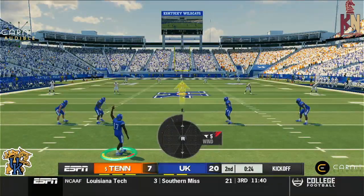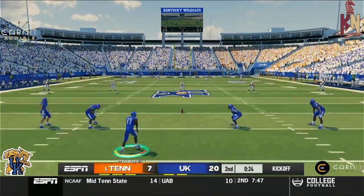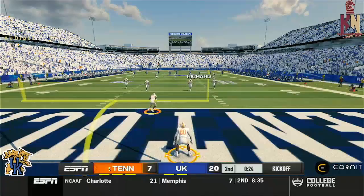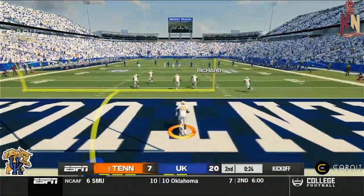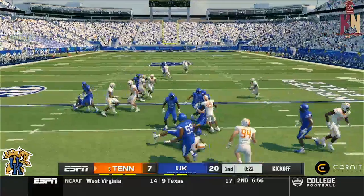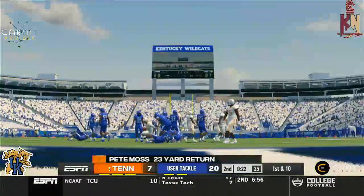Campbell has his kick team lined up, and he is set to kick this one off. Sends it sailing downfield. He's to the 10. He makes it to the 15-yard line.